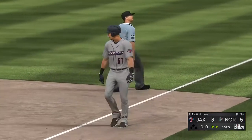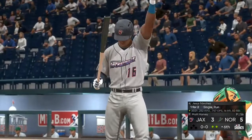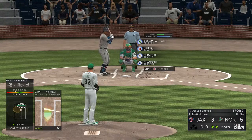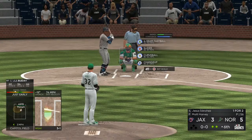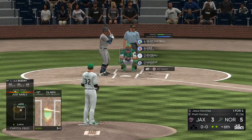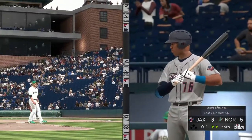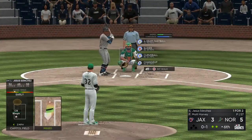The batter, the designated hitter, Jesus Sanchez. To the plate now is the designated hitter, Jesus Sanchez. He's 1 for 2 in the ball game. Harvey's ready. Here comes the first pitch. Swing and a miss, and he's behind 0-1. Bases are empty here with 2 men out.